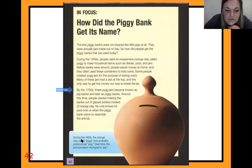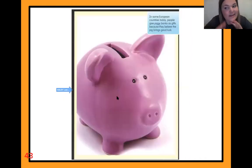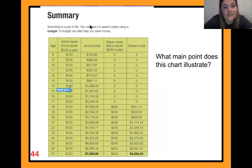So down here it says during the 1400s, the orange clay called pig was probably pronounced pug. Over time, the pronunciation changed to pig. So Mrs. Lawson isn't wrong. It just changed. And here's what, kind of like mine. In some European countries today, people give piggy banks as a gift because they believe the pig brings good luck. It's interesting. So now our summary.